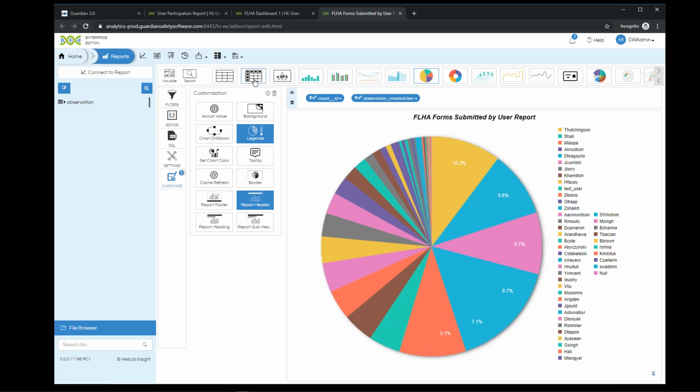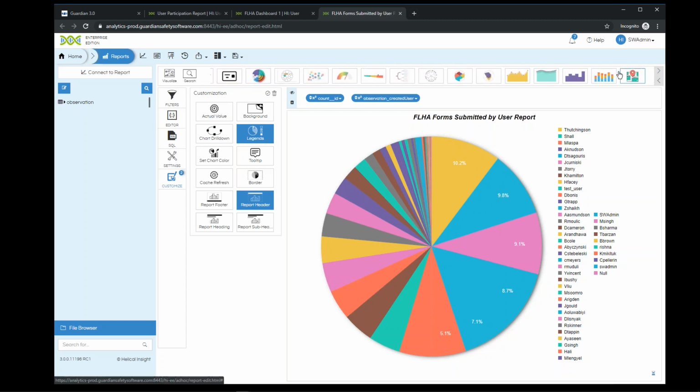So it's really flexible. Then at the top, you see there's little thumbnails of different kinds of charts. These are all the different types of chart elements that you can work with to create the different kinds of dashboards that you need. So there's pretty much everything you can think of here, including a geomap.